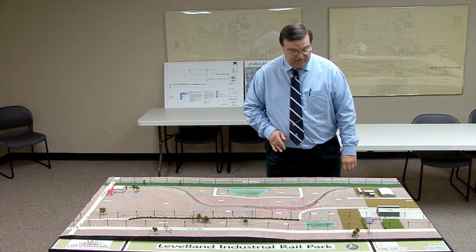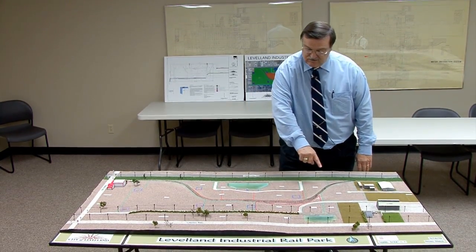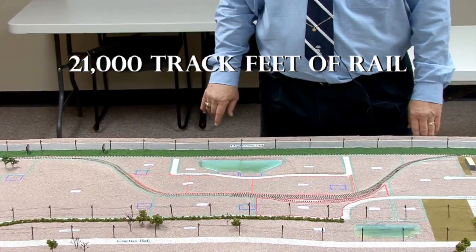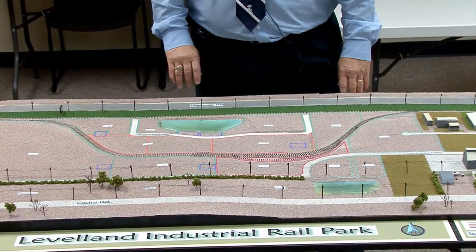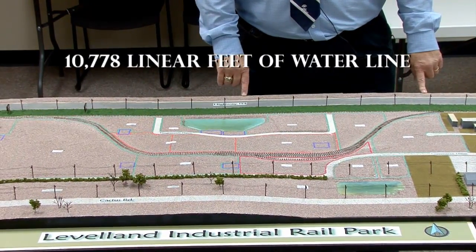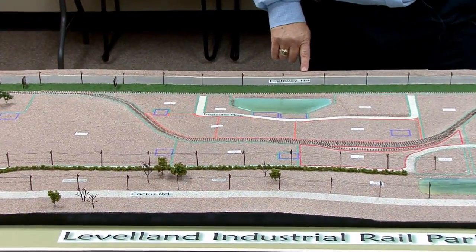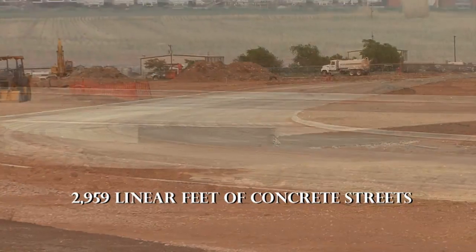One thing a little out of the ordinary for a normal city infrastructure project is rail. This project includes over 4 miles of rail built to Class 1 rail standards, including sections over 1 mile long that are completely unbroken by crossings so that trains can put together a large unit train before they exit the park. It also includes over 2 miles of industrial water line which loop through the park, providing water service to the lots, and over a half mile of concrete industrial street for the truck traffic into and out of the park.